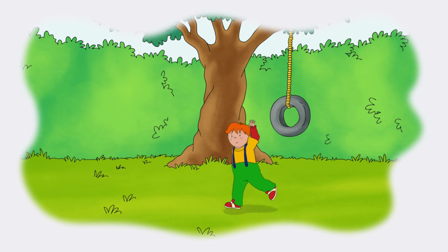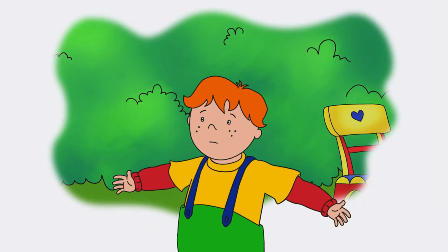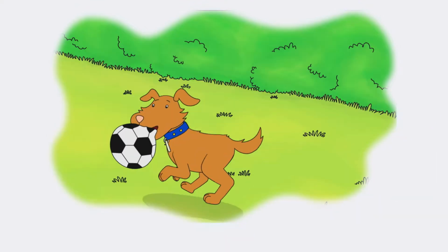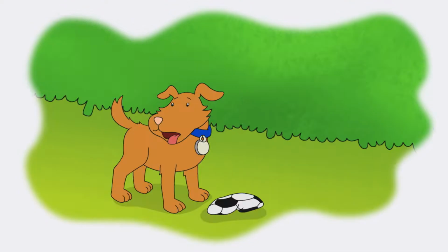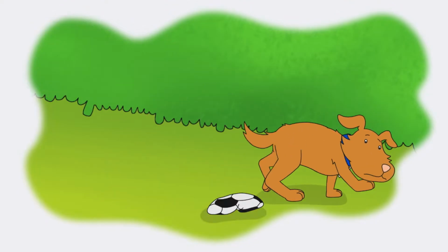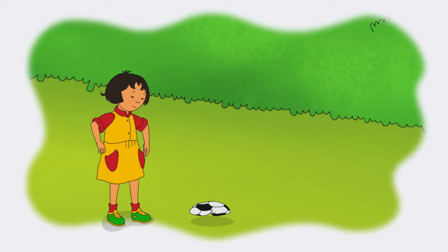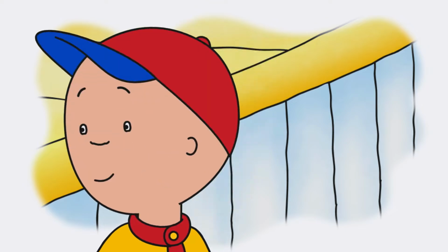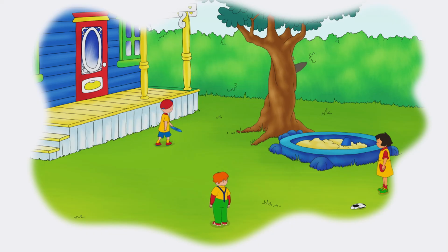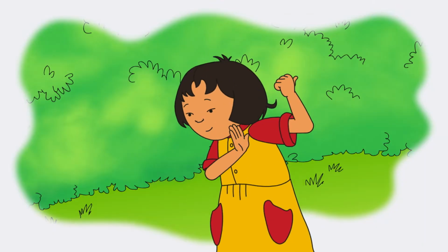Caillou, over here. I'm open. Hey, Murphy, that pass was mine. Murphy! The ball looks like a squashed pumpkin. I guess we'll have to find something else to do. Do you want to toss a disc? Sure. But let's be quiet so we don't wake up Murphy.